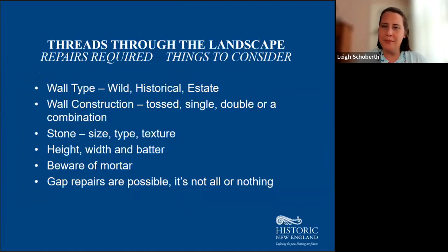So just recapping what we've been talking about, if you're making decisions about repair or maintenance, consider the wall type, the wall construction, the type of stone, the height, the width, and the batter. The wonderful thing about dry laid stone walls is that you can actually do gap repairs. You don't have to take on the entire wall. You can do small sections. And you want to make sure these characteristics are matching, so that you have a seamless blend of your repair work to the historical wall, the sections that have been well constructed, have not had any issues, and are still standing.